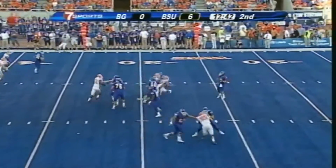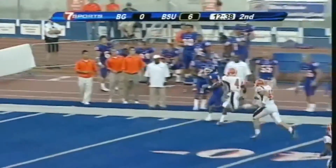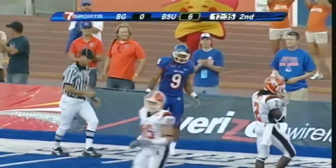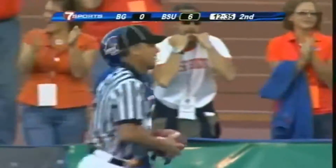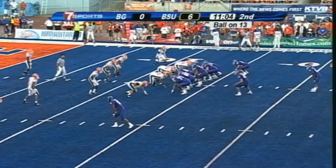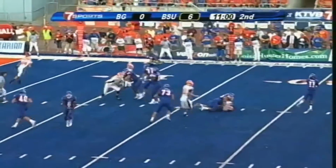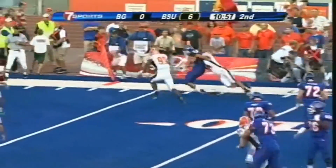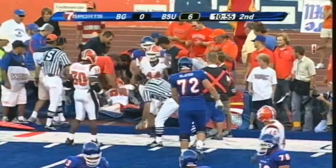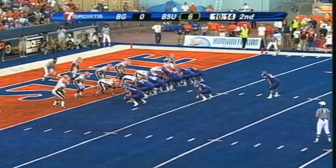The fake to Johnson. Moore pressured, all alone. Childs at the 40. Knocked out at the 32-yard line. Check that, make that the 29-yard line. 11:07 left to go in the first half. Moore. That's O'Neal. Knocked out at the 5-yard line as the big senior tight end. Guess who's going to get this ball? 41? Yes.